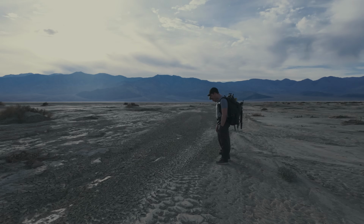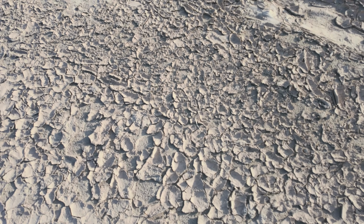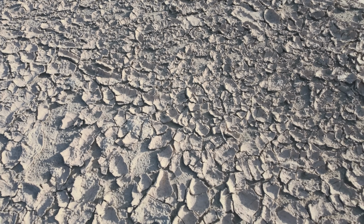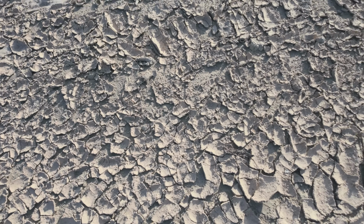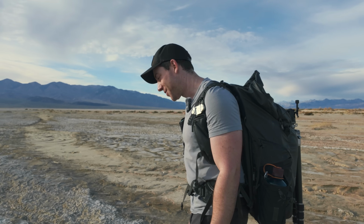So we found some tiles down in here, but they are not the best. Just dirty dirt with not a lot of interesting patterns or really a lot of cleanliness to focus on. So I'm gonna keep searching. We're gonna head this way and just see what else we can find. I'm just gonna keep walking until we can find something interesting.